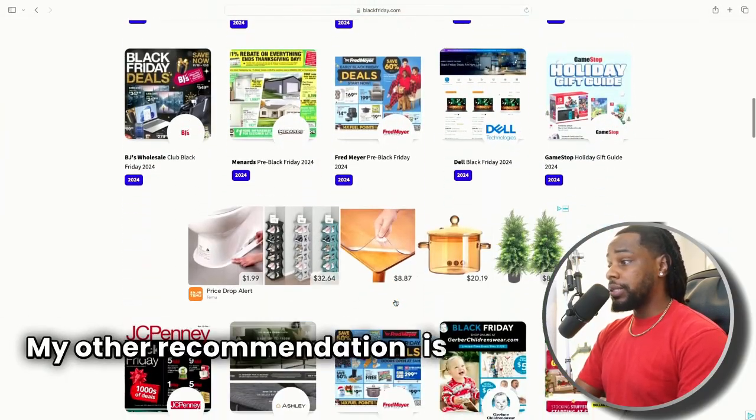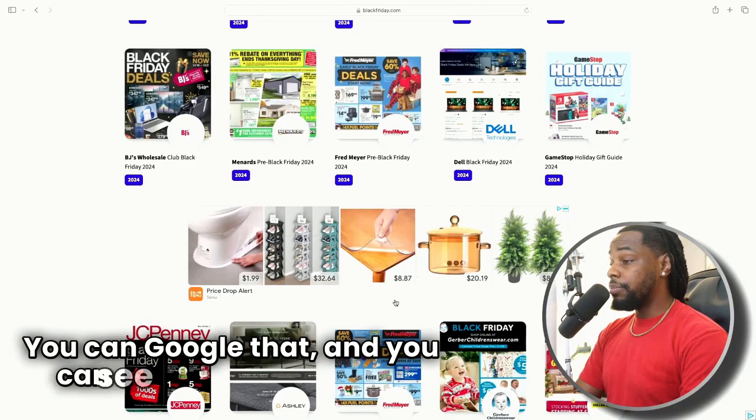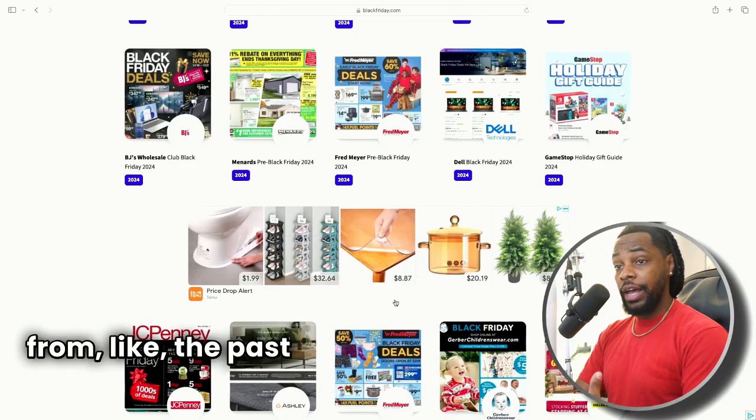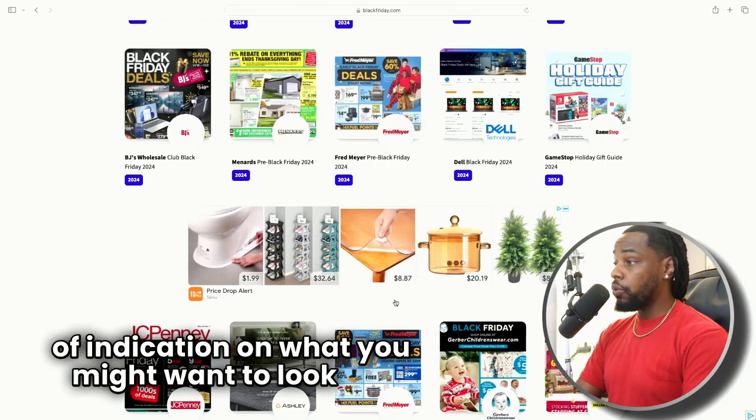My other recommendation is looking at ads from the past few years. You can Google that and see Black Friday ads from the past 5 years to give you some type of indication on what you might want to look for.